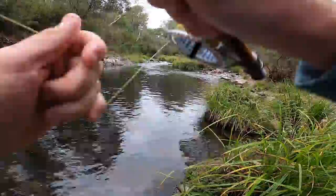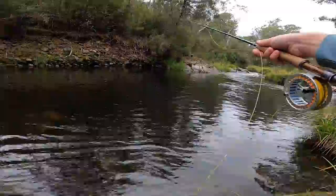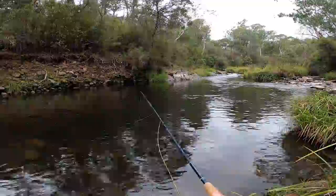Let's just repeat that. There seriously is nothing better than just watching your dry as an indicator and just seeing it go and then lifting into that weight. It just feels amazing. It's got a weird current, so I try to just feed that cast a bit of slack.